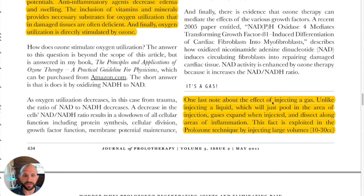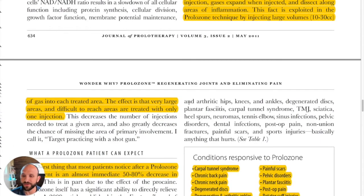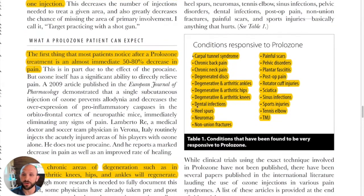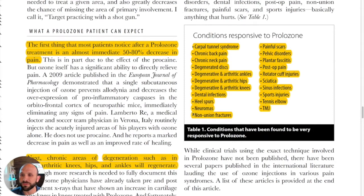One last note about the effect of injecting a gas, and he mentions here how when you inject ozone, you don't have to be as specific and precise with your injection as you do with prolotherapy because of the fact that the ozone itself, as the gas expands, reaches those hard-to-reach areas. He says the first thing that most patients notice after Prolozone treatment is an almost immediate 50 to 80% reduction in pain.